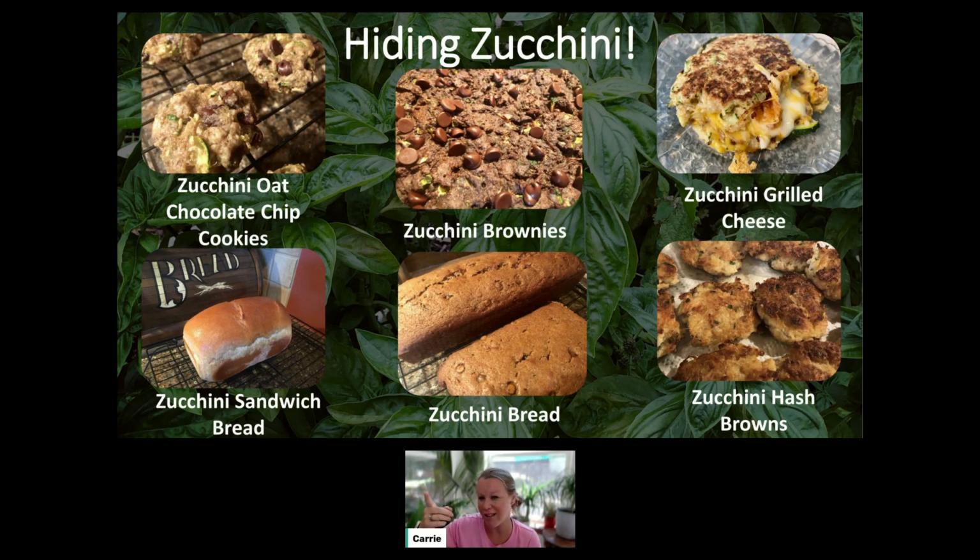I mean, you can see a little bit of it in that picture, but you can't taste any of it at all. You would have no idea that there's any zucchini in it. And the kids just devour it, absolutely devour it.